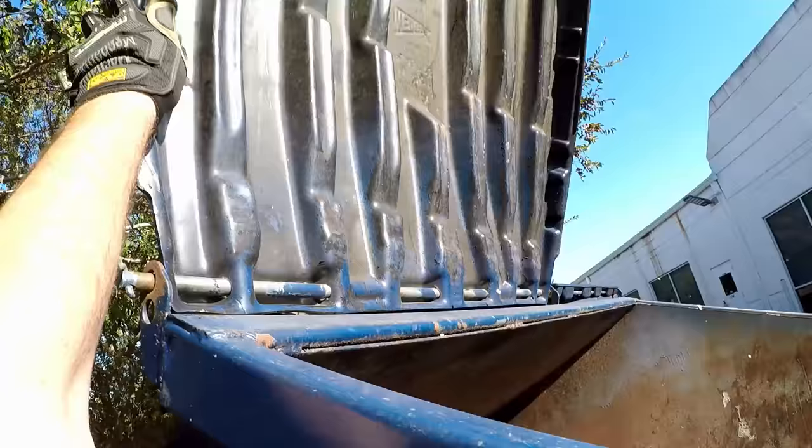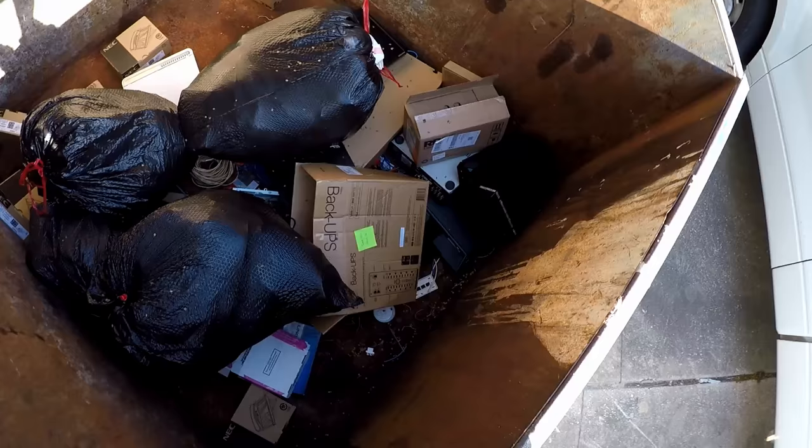Holy cow, I see computers. I see a lot of stuff, guys. Holy cow, I see stuff. All right, let's get the stuff. Computers. Jackpot, baby. Jackpot. Power cords. Oh, that's a camera. And a camera!